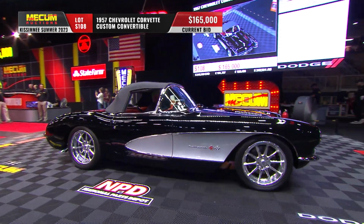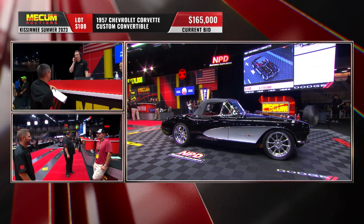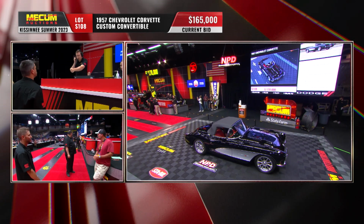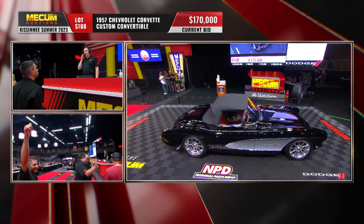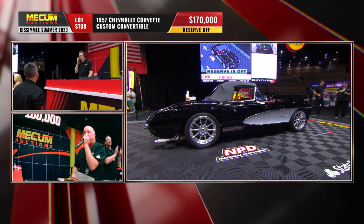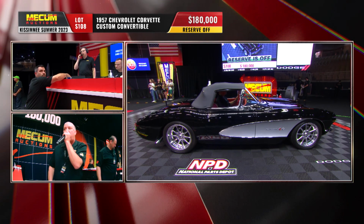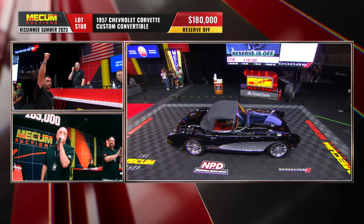If you're interested in a C1 Corvette with a $250,000 build, you're looking at it. That's how just off the hook that Vette is. Reserve is off at $170,000, the current bid. Wow. Upgraded four-wheel disc brakes make it eminently drivable, and if you want to drive it to the car show, you've got that Tremec 5-speed, which means you've got an overdrive. It's going to be pretty friendly. Yeah.